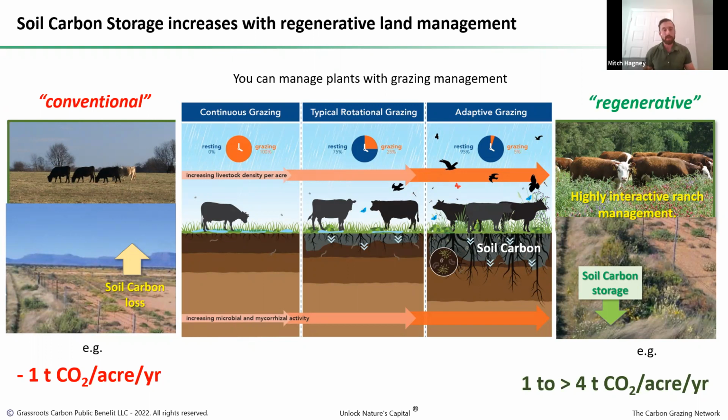Now, there's a lot of different ways that ranching can end up happening towards a regenerative type context where grasslands are responding positively. There's no real one size fits all solution, but generally the way that we approach it is if you can increase the rest periods of pastures, then you're going to end up having more healthy grass ecology, and as a result, more carbon storage over time.